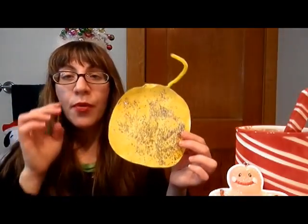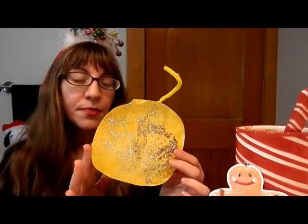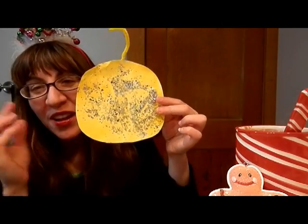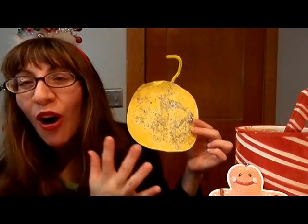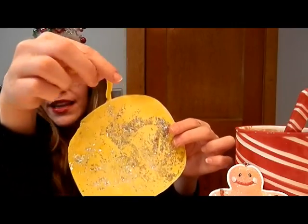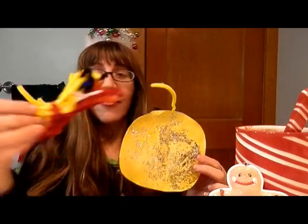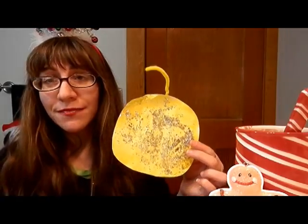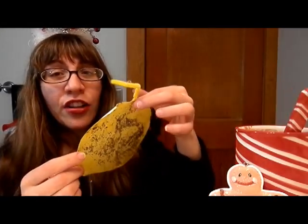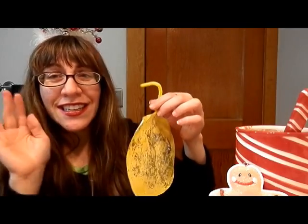This is another simple project. I just took some construction paper and cut out, this is probably the worst circle in the history of the world, this oblong shape, to make an ornament. And I used, again, some pipe cleaners. I have pipe cleaners everywhere because I work with kids. And I stapled this. I find that gluing pipe cleaners to things just is not the way to go.